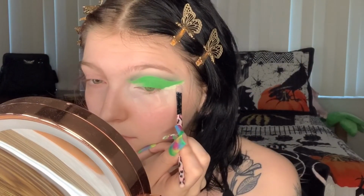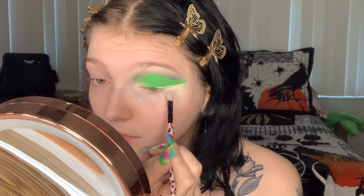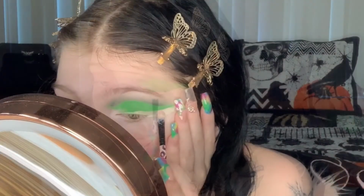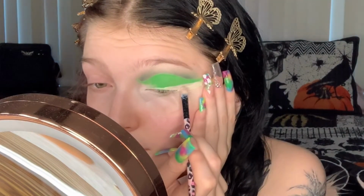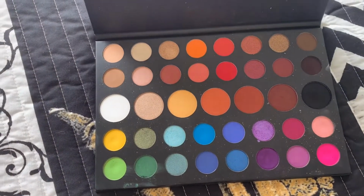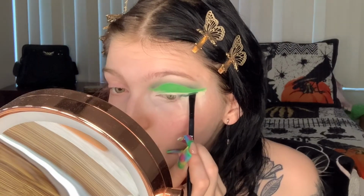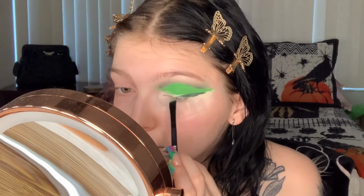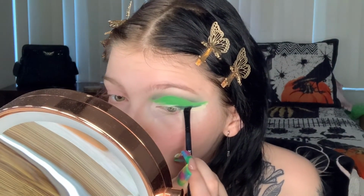Taking our concealer and flat packing brush again and creating our thicky eyeliner with this concealer. Now taking our James X Morphe palette and going back into the dark green that we used earlier, and we are using this as our eyeliner, putting that right over the concealer that we just put down, and I am using an angled liner brush for this step.